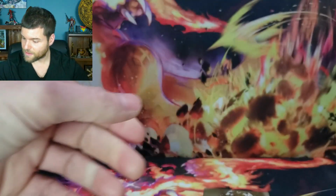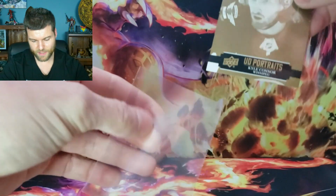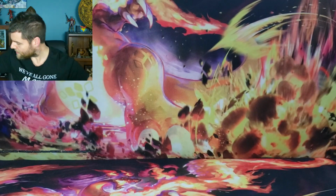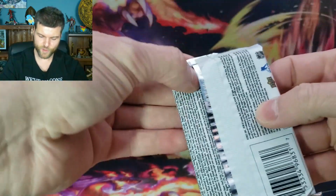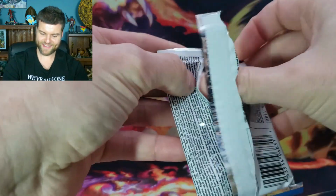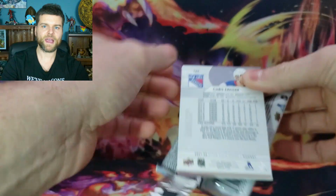So, a UD portrait. I'm going to say the middle card seems like it's going to be the top card. So I'll put that into a sleeve anyway, just in case. Could be worth something. I'll have to check it out later. And I do believe when I looked in, there was one more pack of this series. So, expect the unexpected. Yeah, I like that. Something different, that's for sure. Guys, you don't know what you're going to see. Could be basketball next week. Could be baseball, football. I don't know.